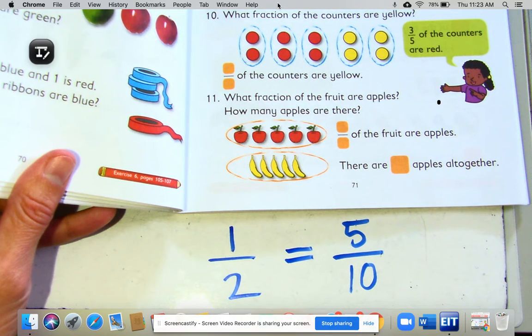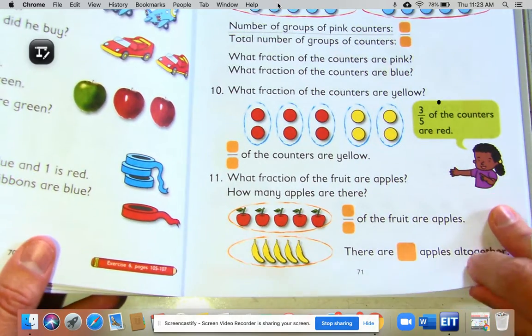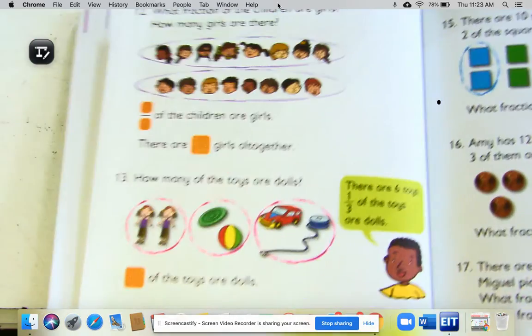Okay, so again, you're going to learn more about this next year in third grade. But if you were wondering, those are called equivalent fractions. All right, so let's take a look at a couple more.